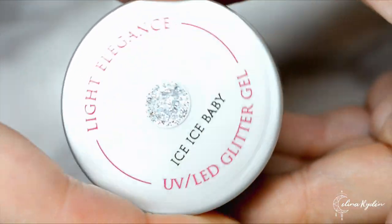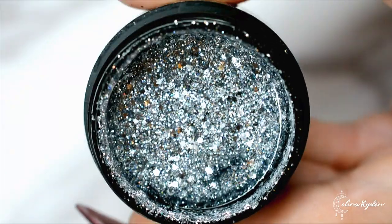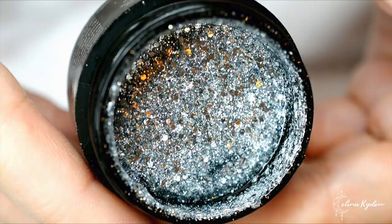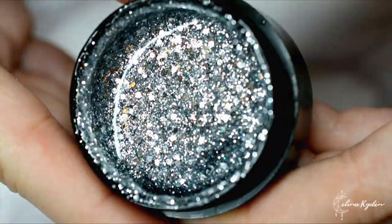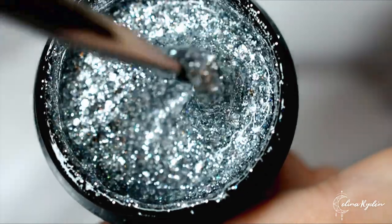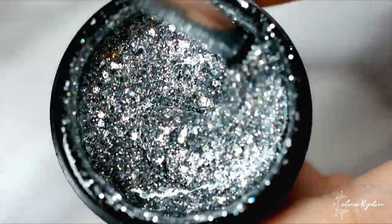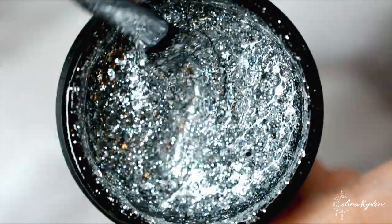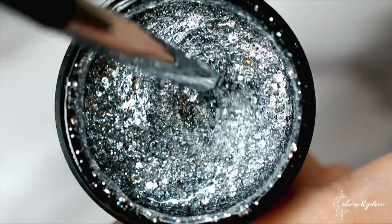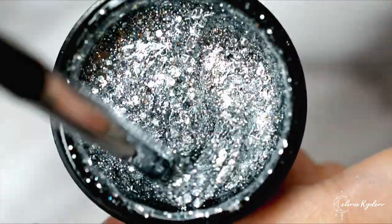Ice, baby. Do I have to say more? I would wear this even if it looked like mold on my nails, just because of the name. Luckily, it looks nothing like mold. Unless there's something called ice mold. Like mold that's made of ice and snow? Then it probably looks like that. So if you're up for the coolest glitter name ever and mold, then voila.